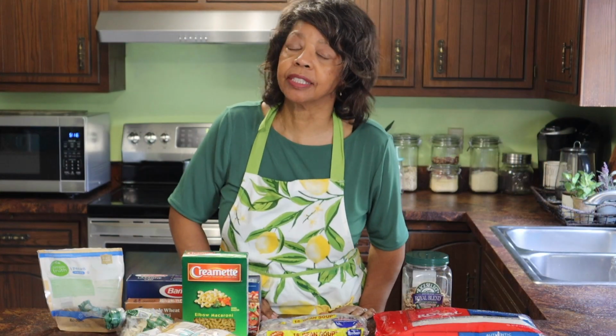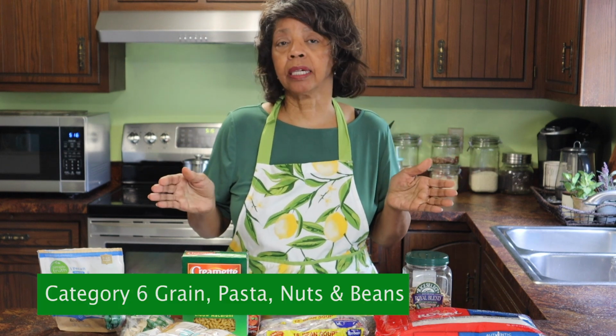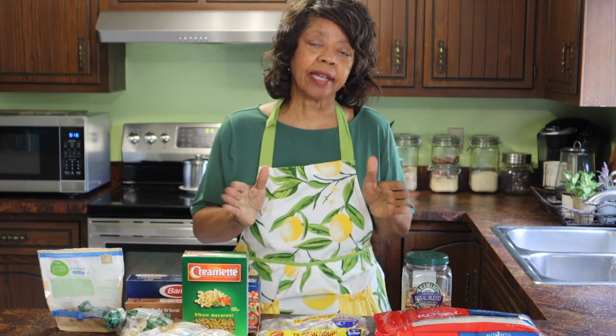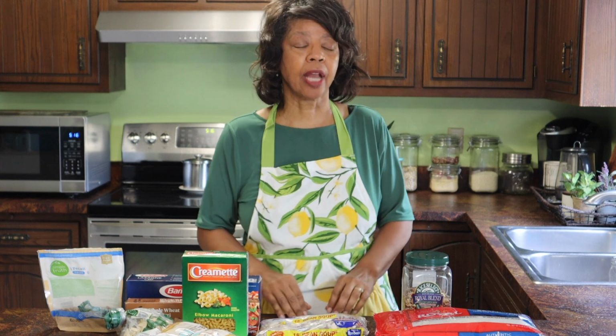Coming in at number 6 on the 7 categories of foods that every homemaker should have is grains, pasta, beans, and nuts. So we're going to start with rice as one of the grains that you should have.